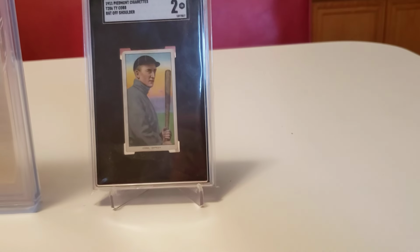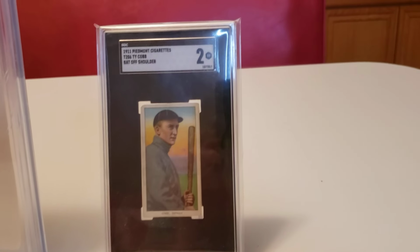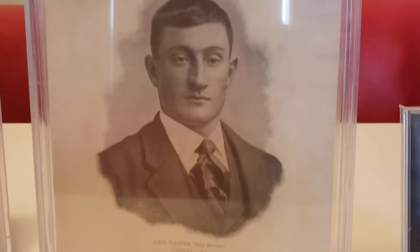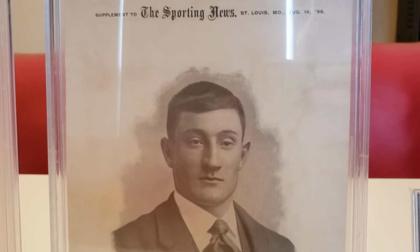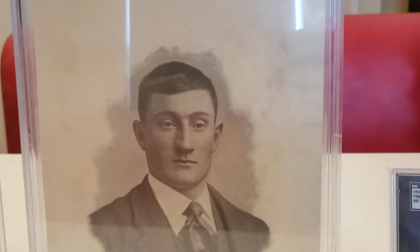But what people don't know is Honus Wagner actually has a piece that predates the T206 Wagner by 10 years and is way, way, way rarer. I want to introduce you to the 1899 M101-1 Sporting News Honus Wagner. It was released on only one day, which was August 19th, 1899, and it is his first ACC issue.